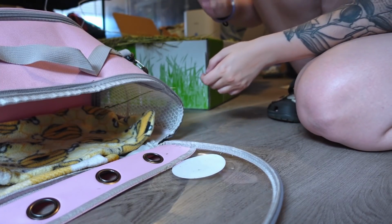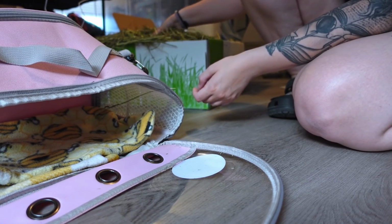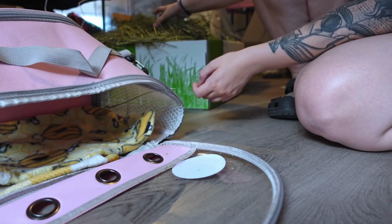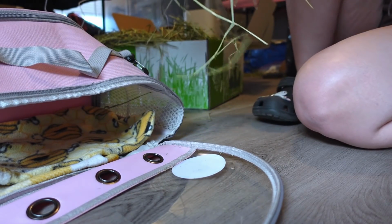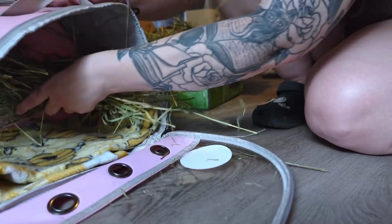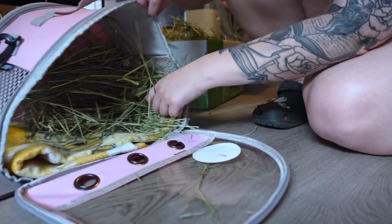So far, I'm really loving the Small Pet Select hay. It is a little dusty, but I don't notice much of a difference between it and Oxbow. I do think it's a lot softer than Oxbow hay, which is really nice. So he is going to be enjoying his new hay. So I'm just gonna shove some of that in here like that.